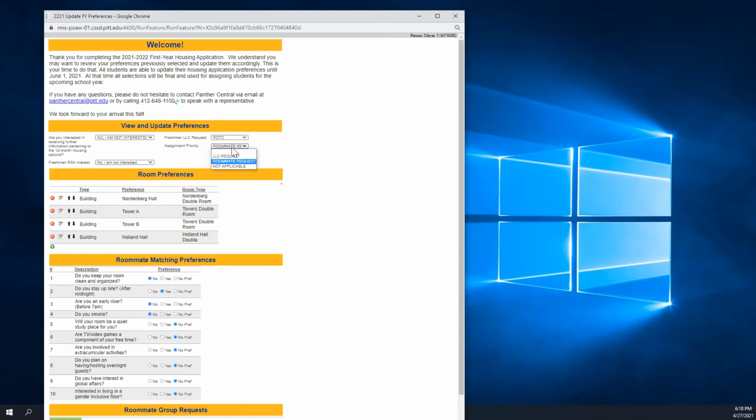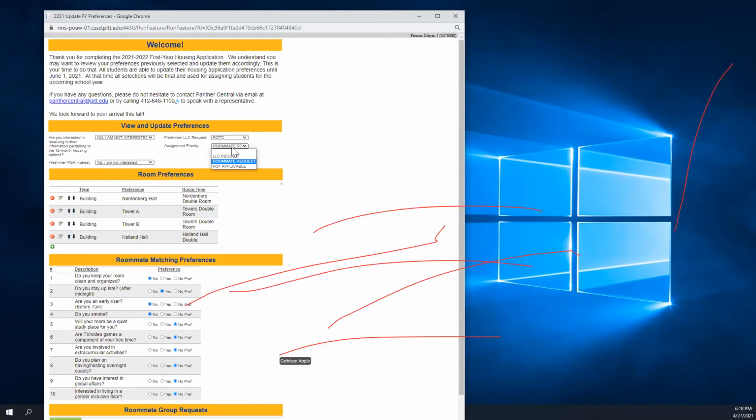And this assignment priority is specifically for students who have applied for an LLC, but also have a roommate request. In some years, we do not have the space to pull in roommates for LLCs, but in some years we do. I'm not quite sure how those red lines ended up on my screen, if you can see them, but this question is asking if by some reason we can't pull your roommate into the LLC that you were accepted into, do you want to be released from the LLC to live with your roommate, or do you want to be separated from your roommate to live in the LLC?